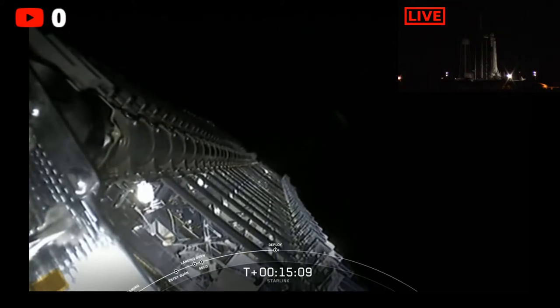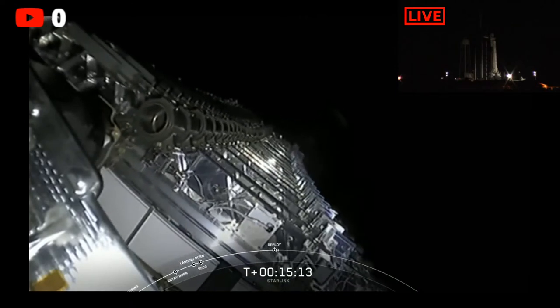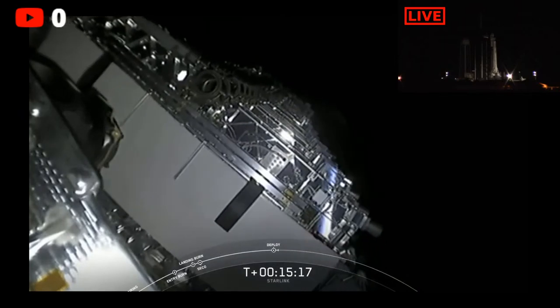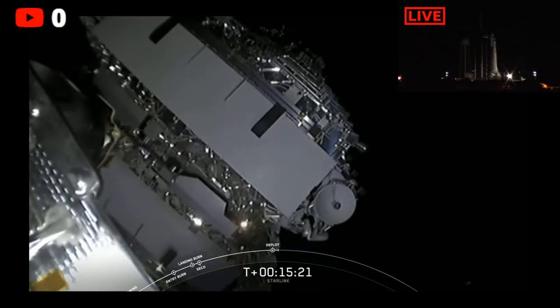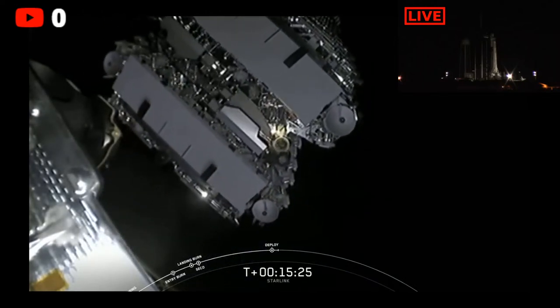Payload deploy confirmed. And there is that confirmation. We got a live view as it was deploying from the vehicle. Those Starlink satellites are making their way, separating from second stage right in front of you right now.